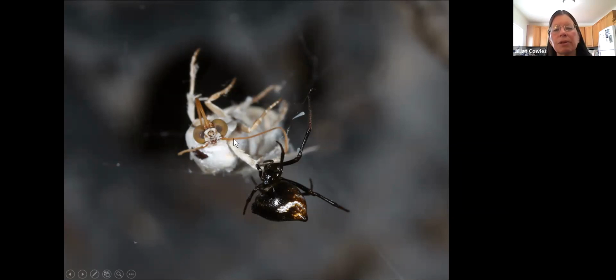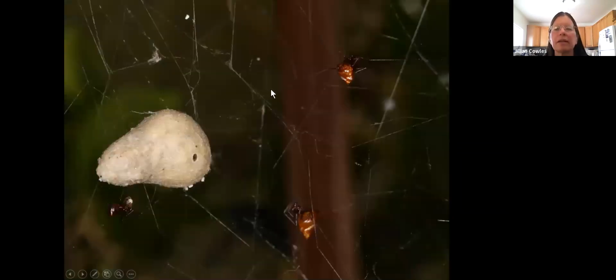On occasion, on exactly 2 occasions in all the time that I've studied these things, I've seen Argyrodes pluto gleaning small abandoned prey in the web of the black widow, such as this little moth, and they'll feed on that. But much more frequently, what you see is something like this. Here are 3 adult Argyrodes pluto in a black widow web. Here's the black widow egg sac. Here's an adult female pluto, another one, and a male.